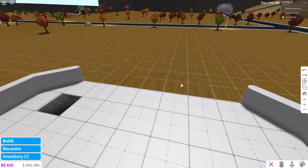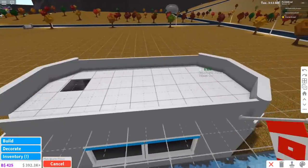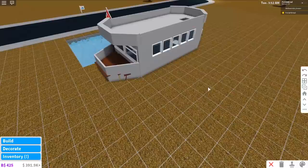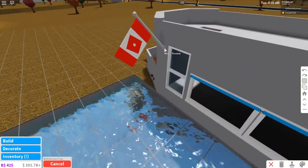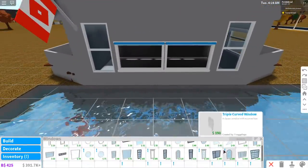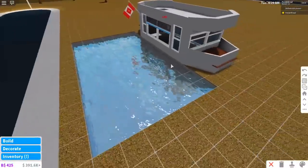What if I just mix the fences so I can do some regular ones there? Eh, that's okay. Oh yeah, that's pretty good. Wow, what am I doing? Oh my gosh, I'm making up my own type of boat. And then the top of this, we could do this. Oh my gosh, these are perfect.